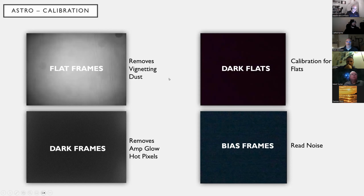The next, probably for DSLR people, is bias frames, and this basically is your shot noise or read noise from the exposures that you're taking. The next type is dark frames, and these reduce the effect of amp glow, thermal noise, and hot pixels. And the final type is dark flats, which are basically calibration frames for your flat frames. These aren't necessarily necessary for DSLRs, but you can take them.